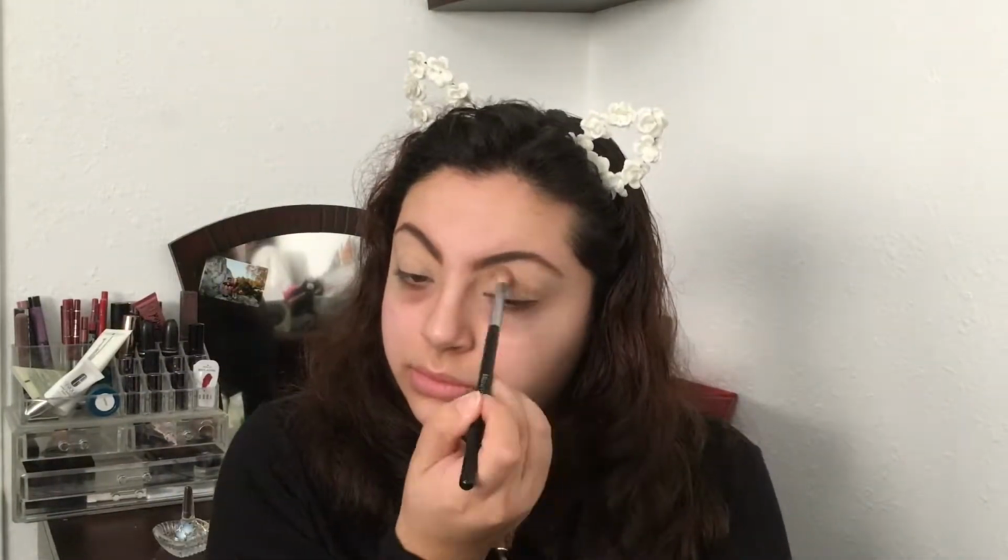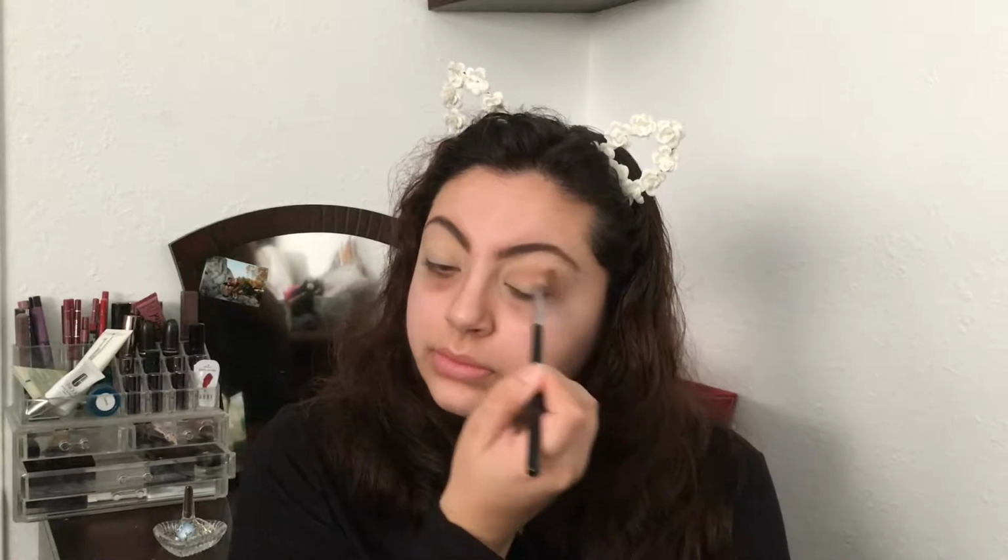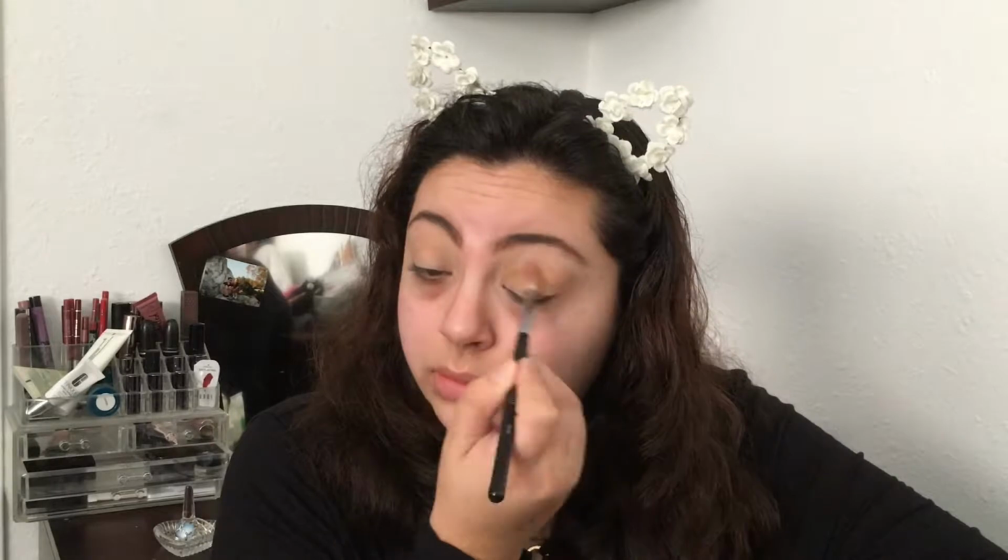Now I'm going to use my Jaclyn Hill palette. I go ahead with a fluffy brush and start with a transition shade. I use the two top colors and mix them because they're both pretty neutral, and I just build this up until I like it.